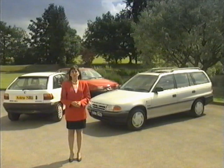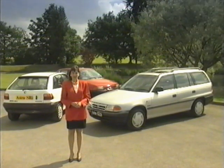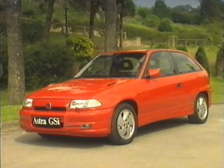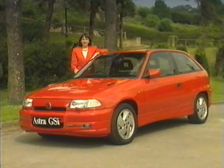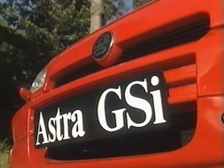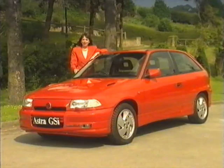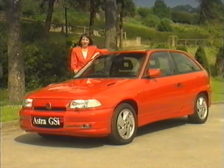It's a range, however, that will become the more impressive because of one extraordinarily impressive model, particularly for this class, the GSI 16-valve. This has been called the ultimate Astra, and from its styling you can see why. Deep front and rear spoilers, dark rear lamp lenses, a special two-part grille, sill extensions, colour-keyed bumpers and special fog lamps and indicators. The car looks both massively strong and sleek at the same time.